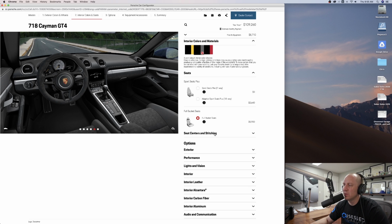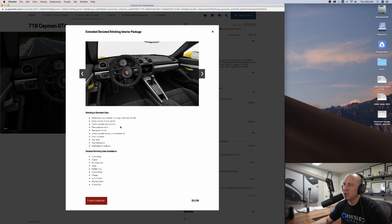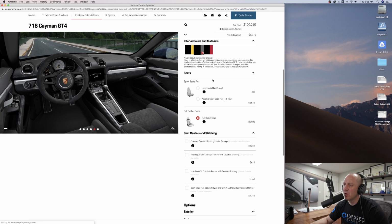What do you call it? The silver seat belts as well. All right, so seat centers and stitching. So you can do extended deviated stitching. What this does is get you some options. You could choose these different deviated stitching colors. Again, in this car, I want to keep it silver, so I'm not going to add the $3,200 to do a different color deviated stitching.